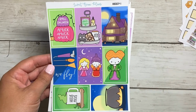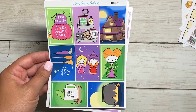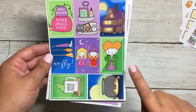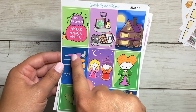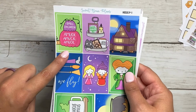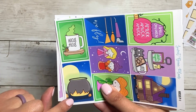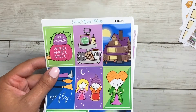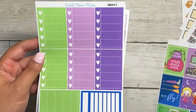So this is her Hocus Pocus kit and it is so stinking cute. I love Bean in Winnie's outfit. The cutest thing ever. And then you've got Mary and Sarah, and then you've got the broom and the mop and the vacuum, and it says we fly. This cute little pumpkin here says I smell children. And then this is cute, this little Hocus Pocus mug with the brew inside of it. And then you've got the cauldron, and then you have a little coffee tray with Binks on it. And then the little house. It's just so cute. Adorable.